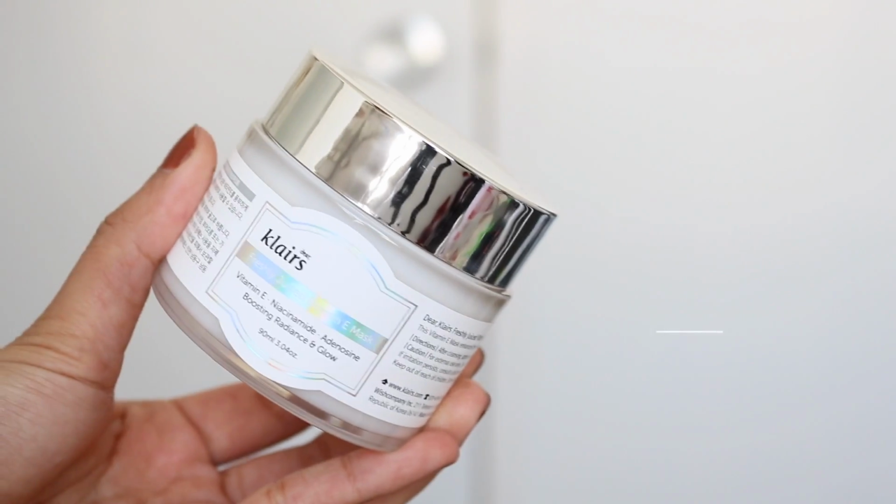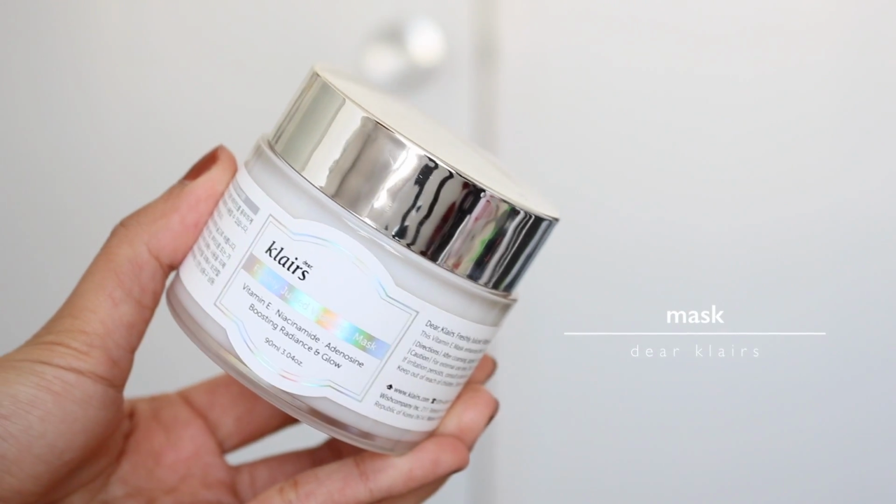And then after toner, I will go in with the Dear Klairs Freshly Juiced Vitamin E Mask. So this technically to me is not really a mask. It's not like your typical mask that you leave on your face and then you rinse off. This one just sinks into your skin. I feel like it's between a moisturizer and a serum, but I would use this after the toner.